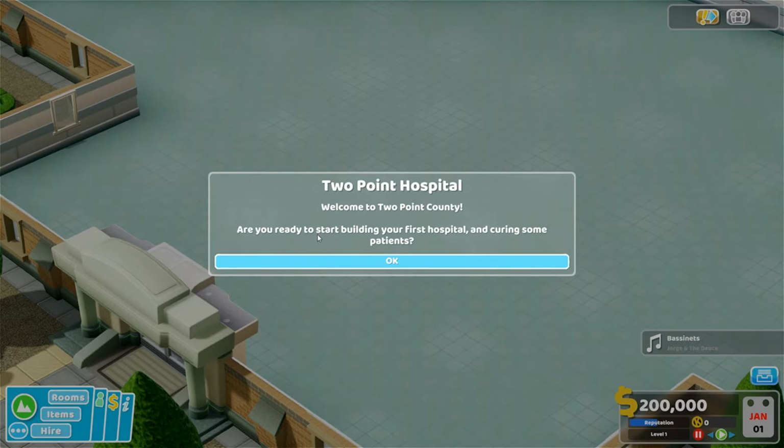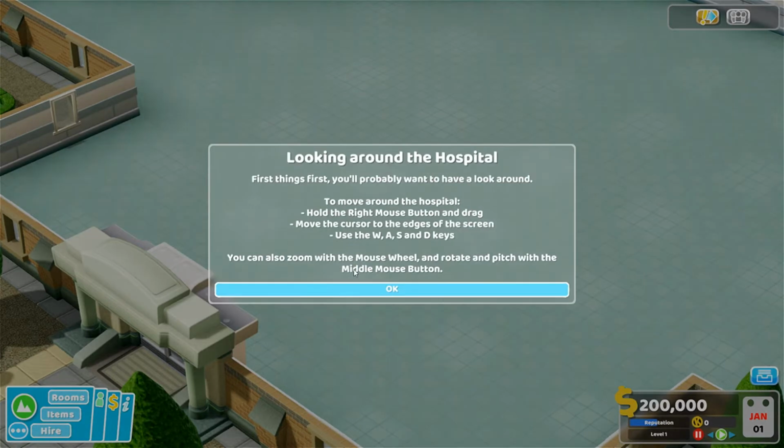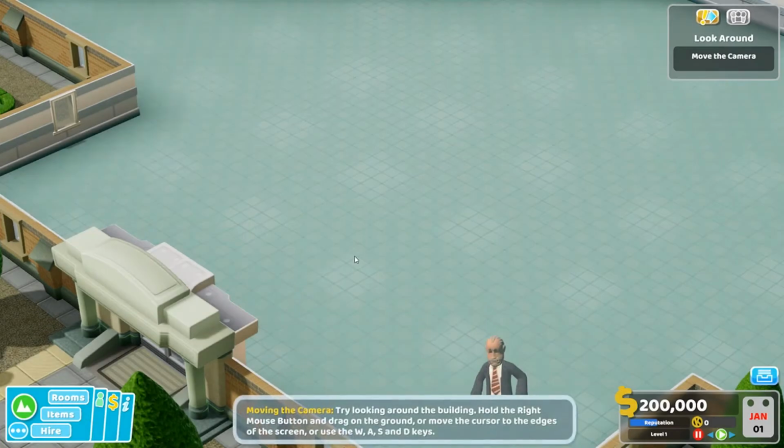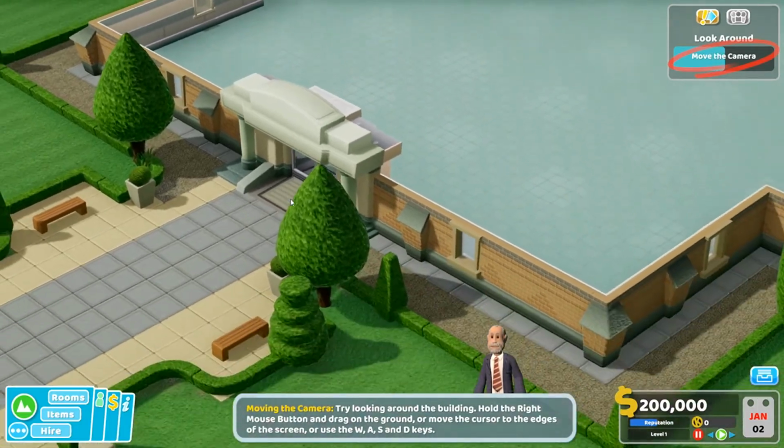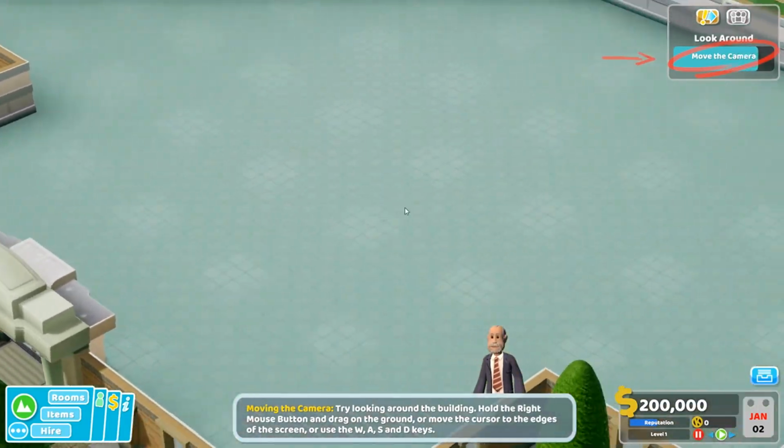Are you ready to start building your first hospital and curing some patients? Of course. Oh, nice. We get a little track list as well. Looking around the hospital. First things first, you probably want to have a look around. To move around the hospital, hold the right mouse button and drag. Move the cursor to the edges of the screen or use the WASD. You can also zoom with the mouse wheel. Yep, okay. Try looking around the building. Hold right. Yeah, I can do that for you, Albert Crank. Was that your name? Move the camera.